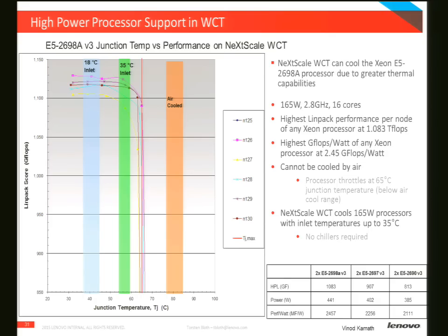And this one cannot be cooled by air. And that's pretty simple to see. That is the area where normal air-cooled systems work. And the junction temperature of this processor is not allowed to go higher than 65 degrees C. So it will start throttling exactly at 65 degrees C at the processor level. Throttling is very bad for applications, because the frequency goes down immediately. And it will even stop working at about 68 to 70 degrees C. It will just turn off because it's getting too hot.